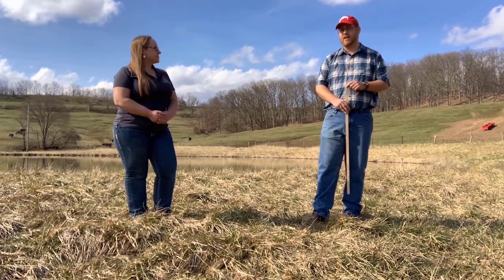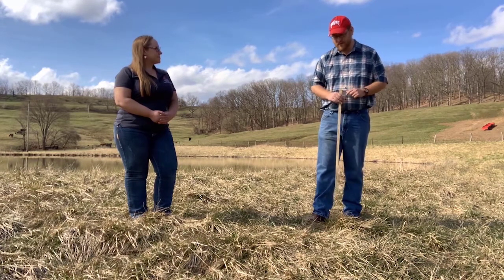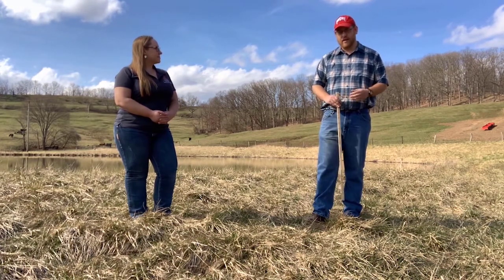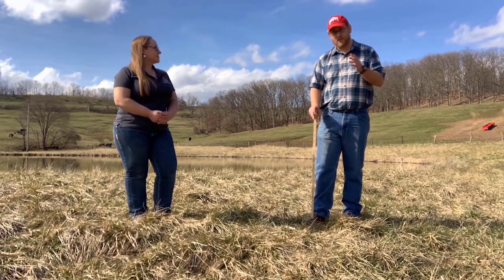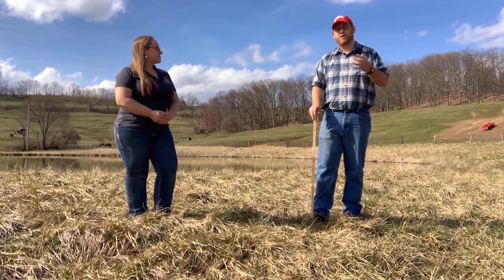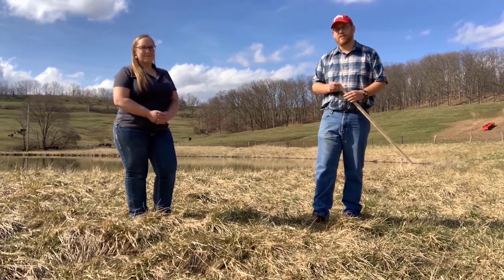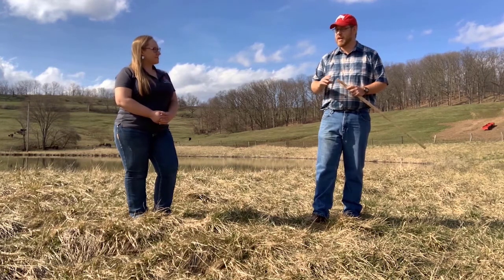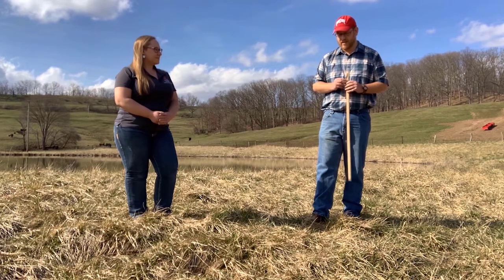We got first cutting hay off, our initial grazing cycles done with, and that time of fertilization is going to help in improving what we call that summer slump, where our cool season grasses kind of take a break, get a little bit lazy on us. Now, we got to have some rain to make that work, but that's an option as well.